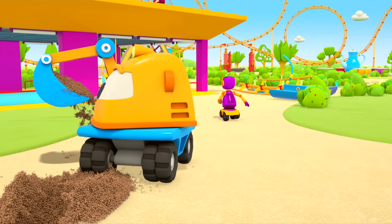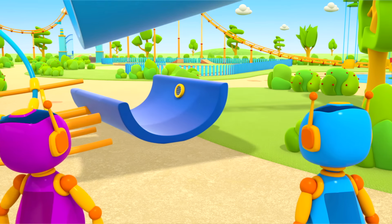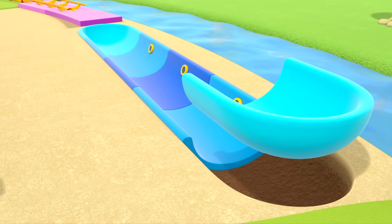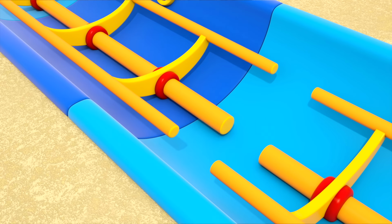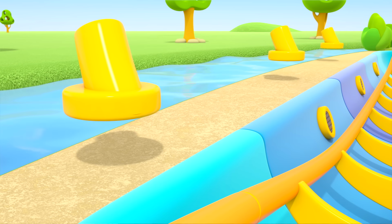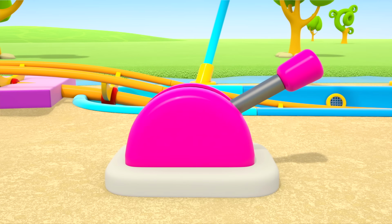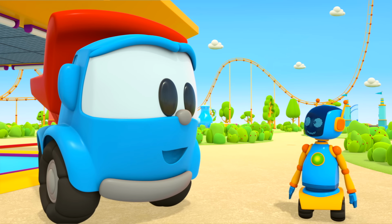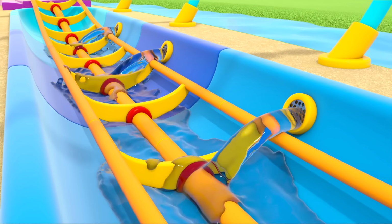Scoop is digging a ditch. They need to place the parts for the pool into the ditch. All done. Lea's putting together the parts for the track. These are the arches the rafts will come through. A lever. And a valve to control the water supply. Robot, turn on the water. Hooray! It worked! The pool is filling with water.